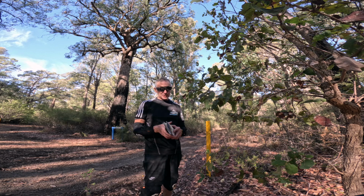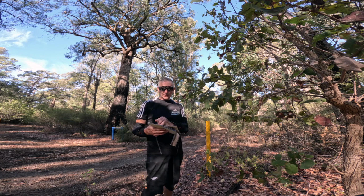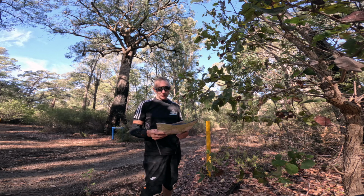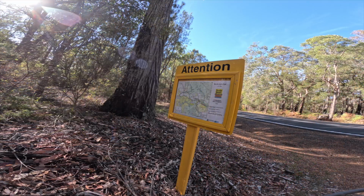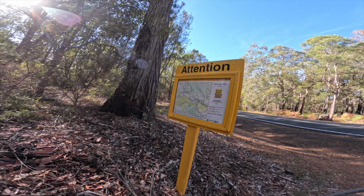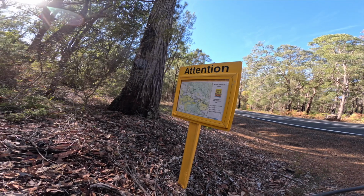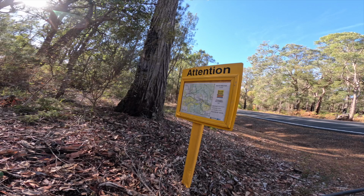And my map, which is only a little more than 12 months old, still shows the old trail going down here to the Wellington rest area. It was only when I got to the other side, there was a big sign there with a map saying that this part of the trail had been permanently closed. I realised that I'd gone the wrong way.